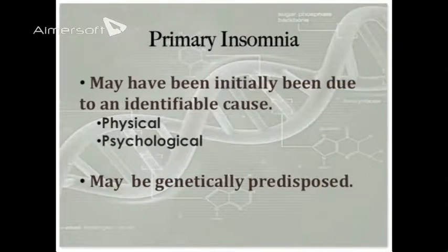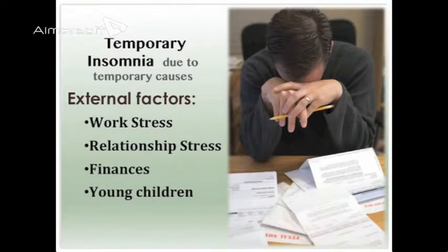What we call primary insomnia usually has been initially due to some identifiable cause in the past, but eventually it develops a life of its own. It may be currently with or without any medical or psychological cause, or it may be genetically predisposed. Temporary insomnia is due to temporary causes.